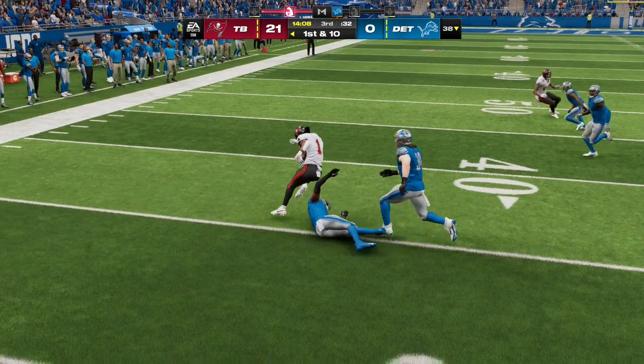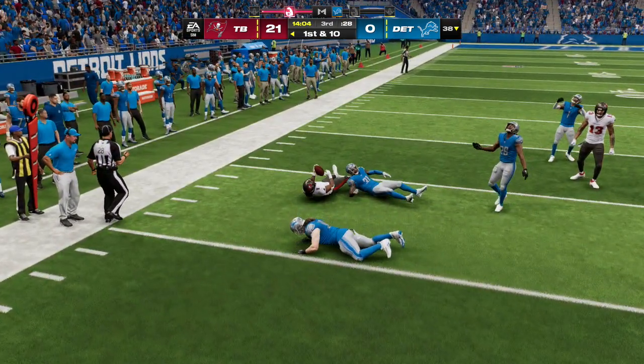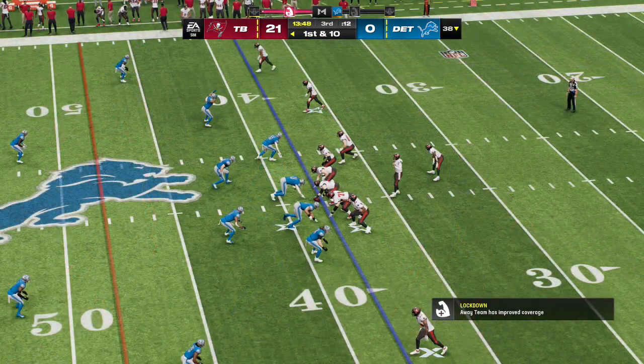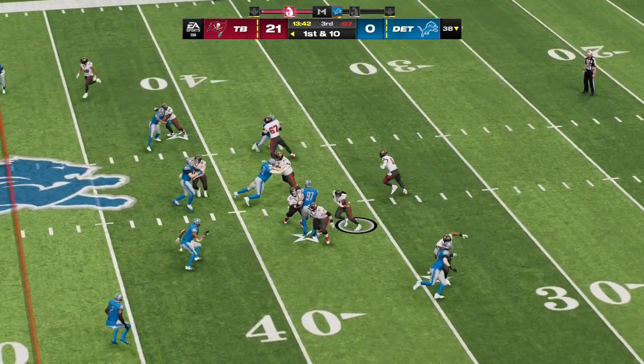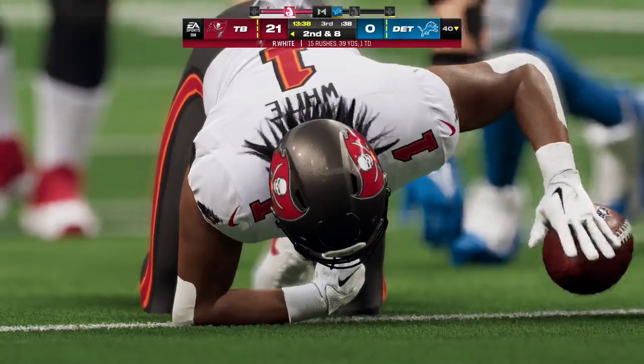2nd and inches is oftentimes an invitation for an offense coordinator to take a big shot downfield because he feels like he can come back on 3rd down and pick up the 1st down. But sometimes you just don't want to break tendency. Stay with what you are, stay with who you know, and go get the 1st down. That's exactly what they did. And he gets forward up the middle, but only for a couple.